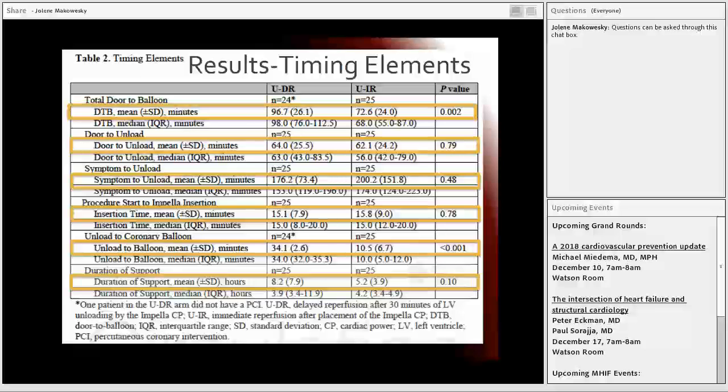And these are the results in terms of timing elements. So in terms of their door to balloon time, this was intentionally different between the two groups, and they did achieve that. So in the delayed group, which is the UDR, so D for delayed, the door to balloon time was approximately 97 minutes.